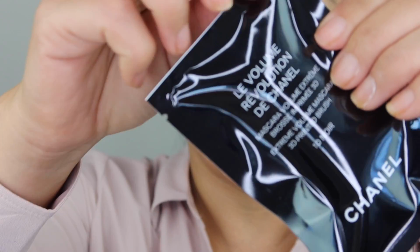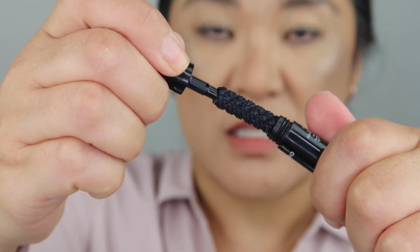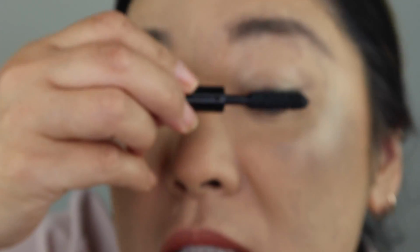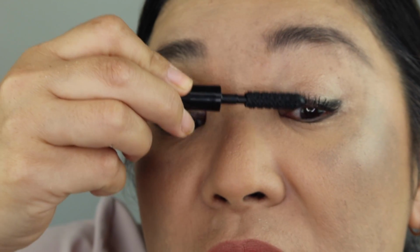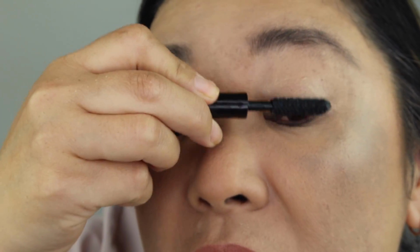Then I'm gonna go in with their Extreme Volume Mascara 3D printed brush in Noir. So let's try this again. Last time I tried this, it was no good. And this is what the brush looks like. Look at that. Okay, let's try this. Oh, it's better this time around. I wonder if that's because of the lash primer or if I got a dud last time.